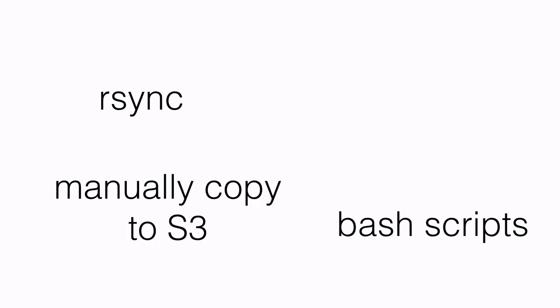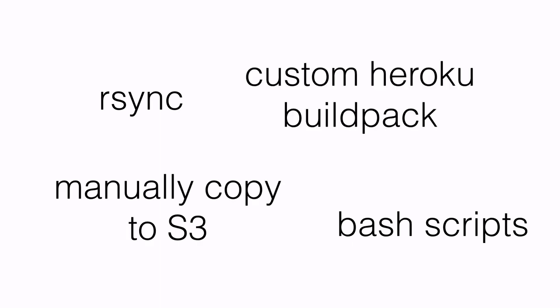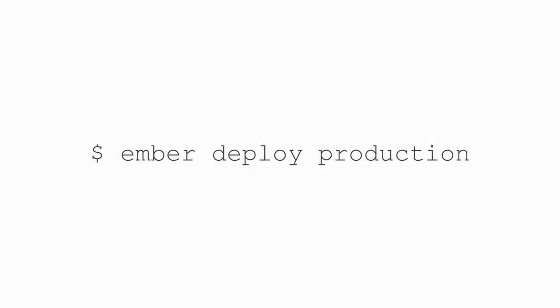I did quite a bit of looking around, and I saw all these different ways. It seemed to me a lot of people were deploying stuff to production from their desktop, syncing stuff, just manually copying to S3, which didn't feel right to me. I wanted some way to just type something in a command line and have it deploy.